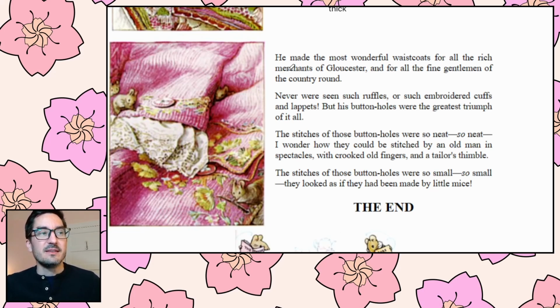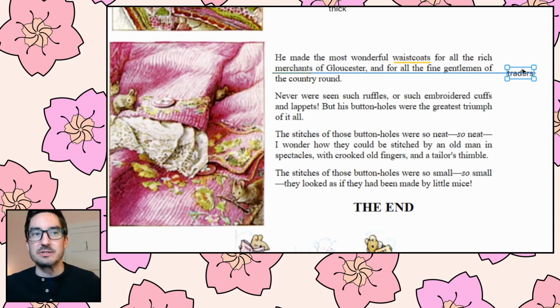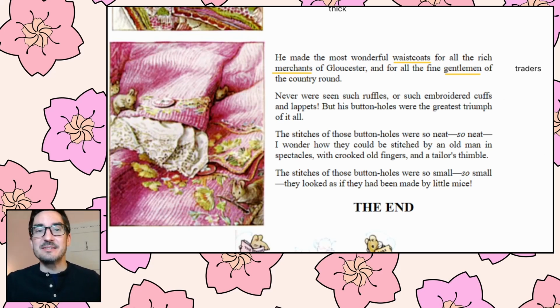So he made wonderful waistcoats, remember, kind of like a vest, for all the rich merchants of Gloucester. A merchant is like a trader, someone who buys and sells things. So all the rich traders, all the rich merchants of Gloucester. And for all the fine gentlemen of the country round. Gentlemen are like nice men or kind men, okay? All the fine gentlemen of the country round.